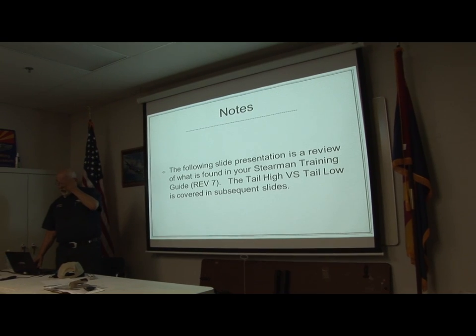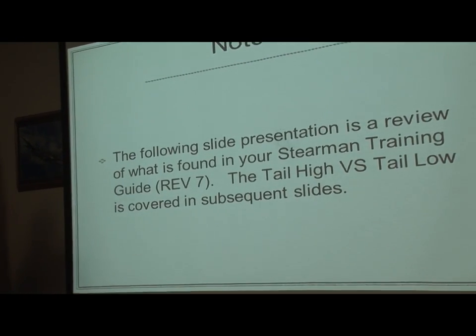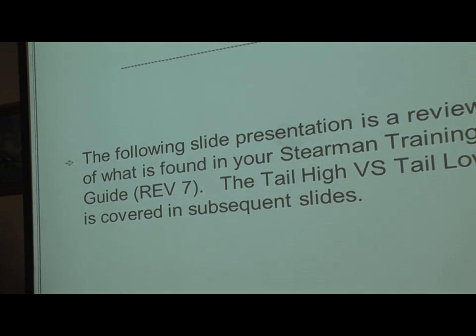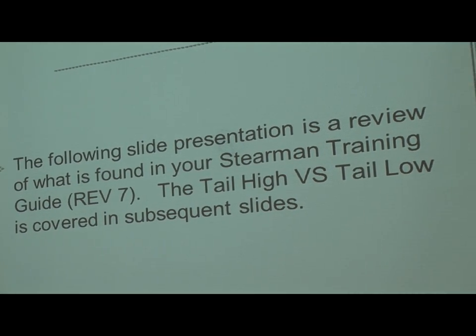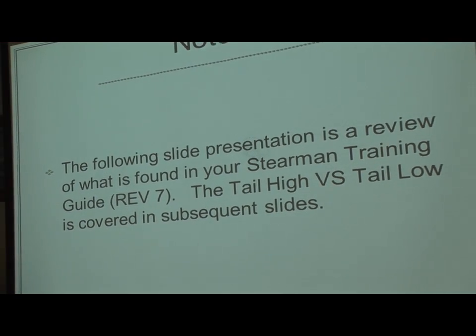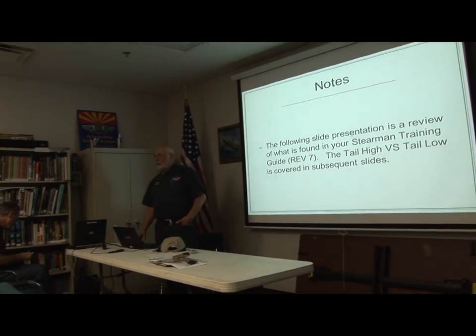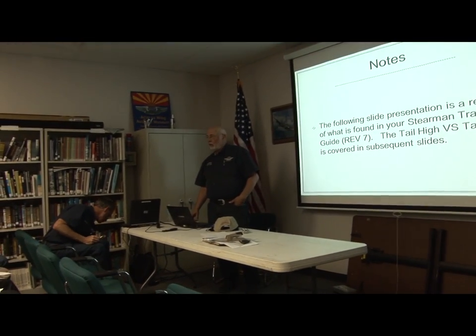The revision number 7 is now revision number 8. So if anybody would like the new revision 8, I will email that to you. So what we'll try to do is start a list. You can put your names down on it and an email address, and I'll make sure you get the current revision number 8.